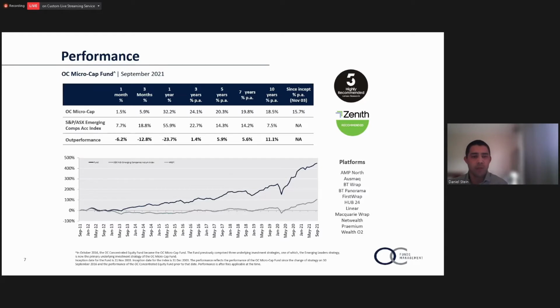We've had a pretty solid year and we've delivered 32%. However, the Emerging Companies Index has had a really good year. A lot of that 55% return has been delivered by a few really big lithium stocks that have sort of tripled. And that's been a reasonably strong headwind in terms of relative performance. Having said that, we've stuck to our knitting in terms of buying industrial companies we can understand.